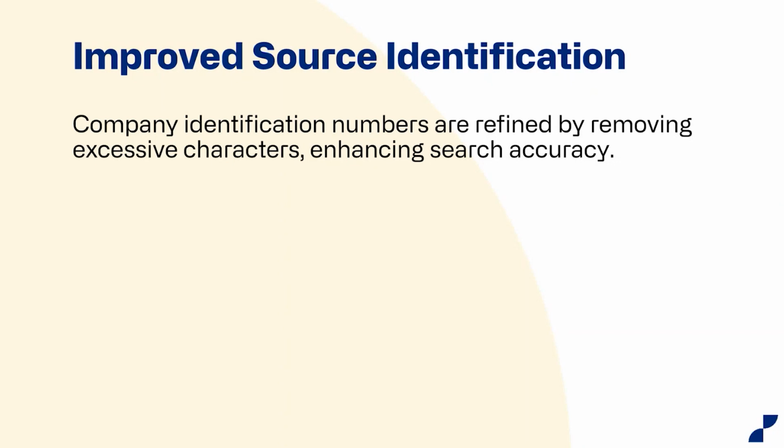Yep. Improved source identification. Bit cryptic title here, but it is also one of those areas that you probably don't look much into when you are working with document capture. But we have done some improvements here by removing those unwanted characters like spaces or special characters, slashes, dashes, and so on. And through that, we have enhanced the search accuracy when we want to figure out who is the vendor.